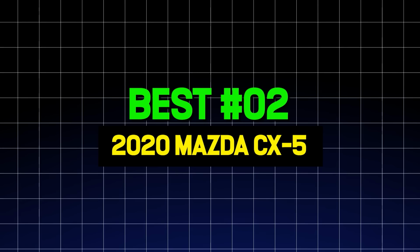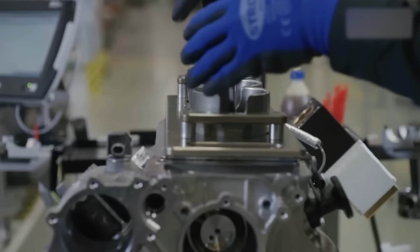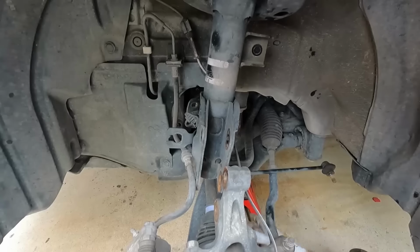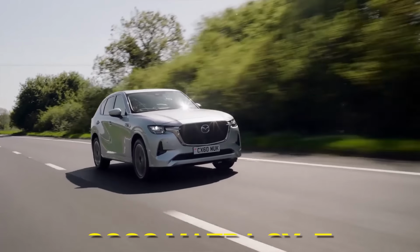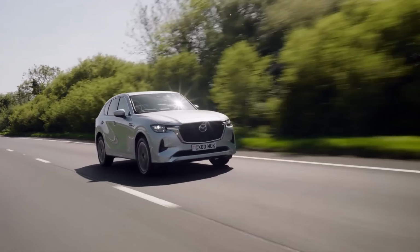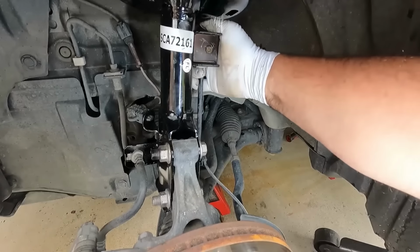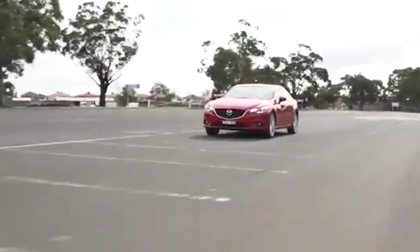Best number 2, the 2020 Mazda CX-5. Automotive engineers require several years of active production to identify and eradicate minor chassis flaws and suspension tuning deficiencies. The 2020 Mazda CX-5 represents the culmination of intense structural refinement. Mazda heavily modified the suspension geometry to completely eliminate the harsh, jarring impacts over rough pavement that plagued the earlier iterations of the second generation.